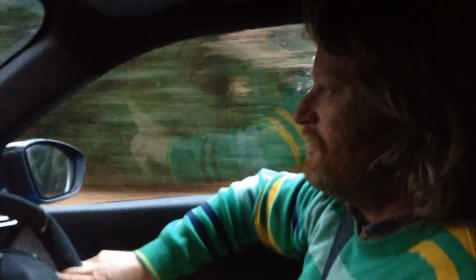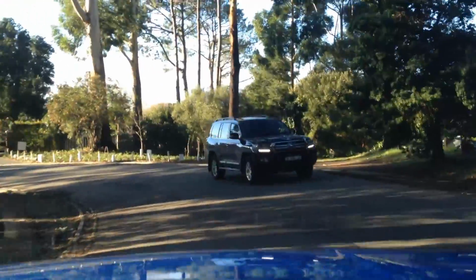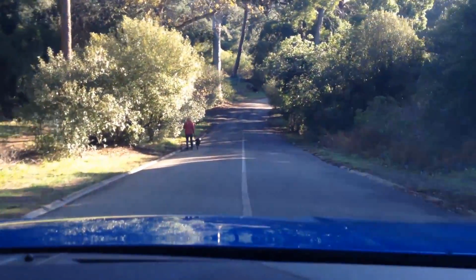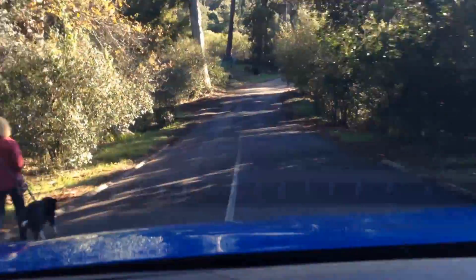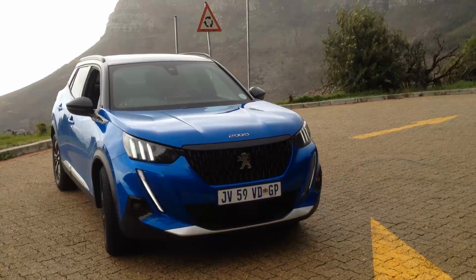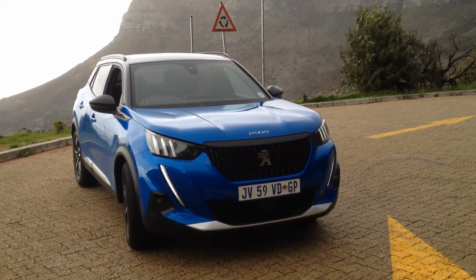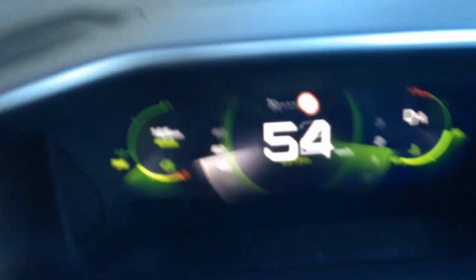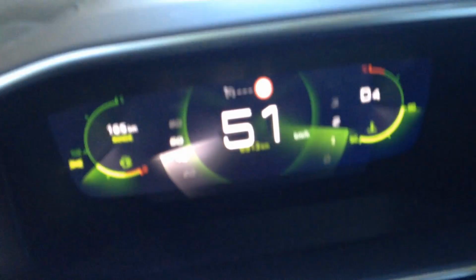This is one of the most beautiful roads in Cape Town, Monterey Drive. And I don't think the Peugeot would be that out of place in one of these houses. It's got real head turning ability. I'd say for cars under R500,000, this has got to be top 3 head turners. I find a lot of people checking this car out. They're interested in it. It's got slightly different styling. The interior looks like a rocket ship. You feel like you're on the Starship Enterprise in here.